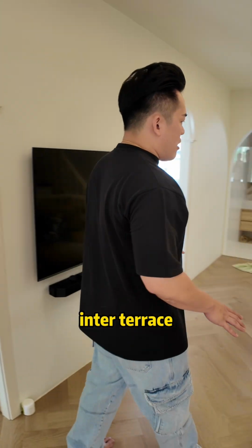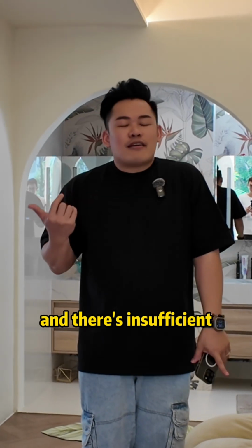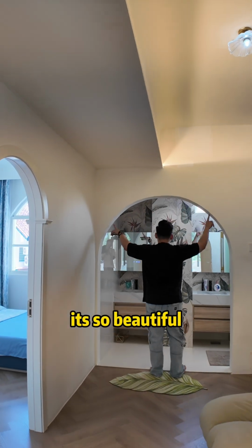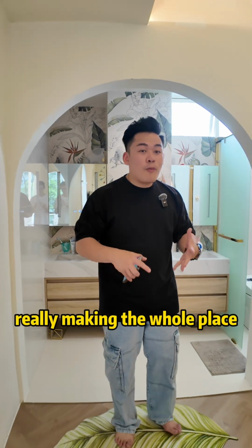In terms of inter-terrace, normally we call this the common area, and the common area, you will realize, is always the darkest, because there is no windows and there's insufficient lighting and there's no natural flow. In terms of the bathroom, it's so beautiful. They have an arc over here, and because we have windows, it allows natural light and ventilation to come into this common area, really making the whole place very bright.